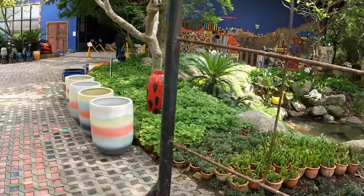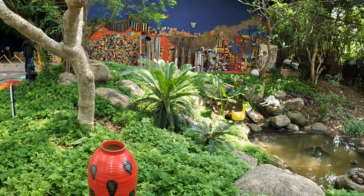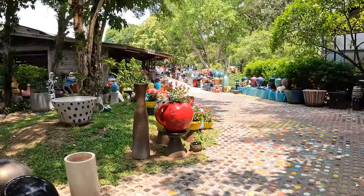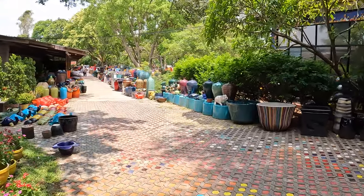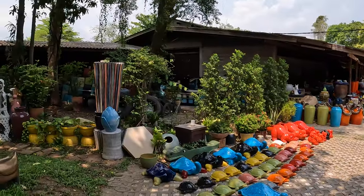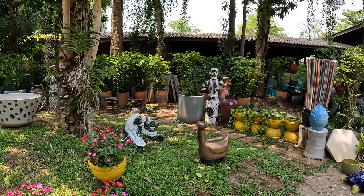Well, the ceramics are in very, very bright colours and really pleasant to see. Varying in size from very small pieces to pieces that are above my height. So, very much a wide variety of everything.